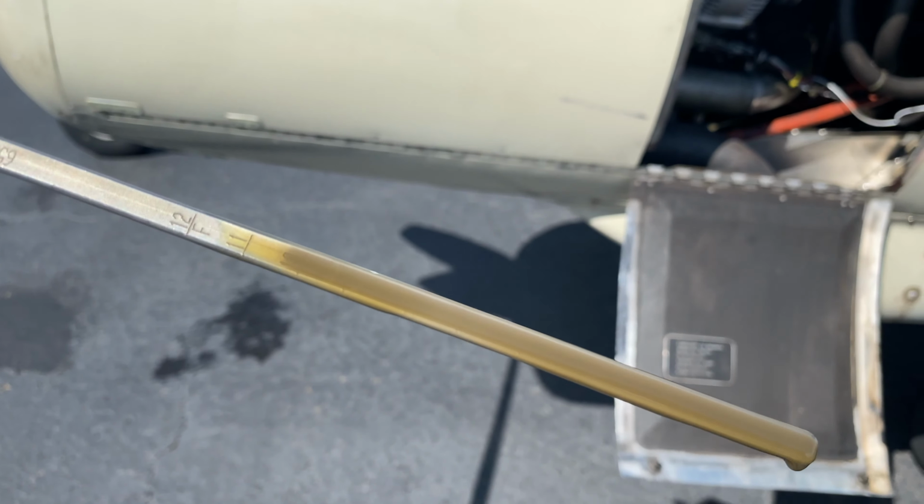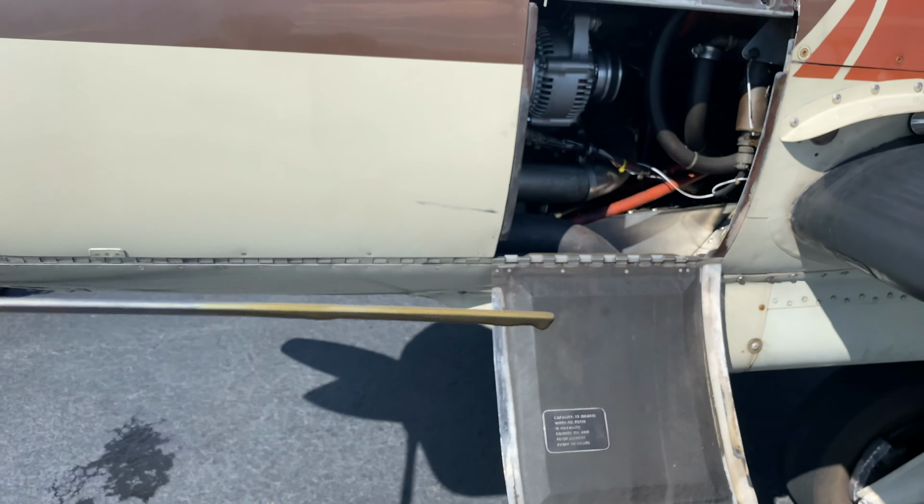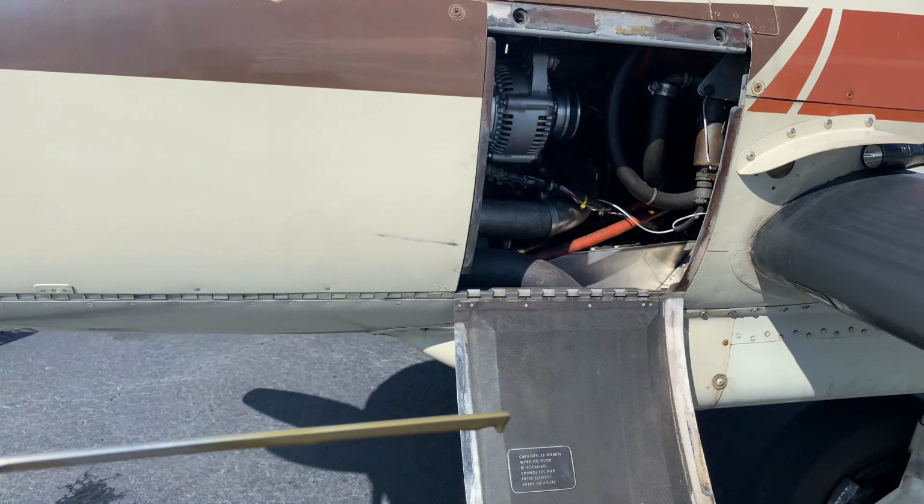You have to check it on both sides. That's showing right at 10.5.